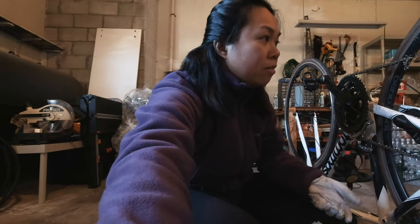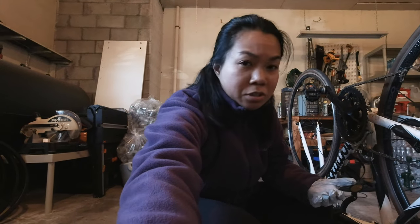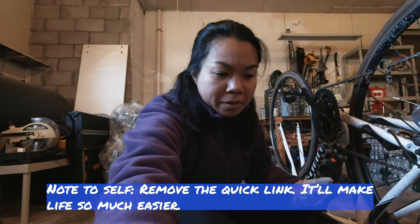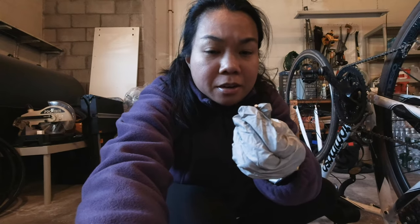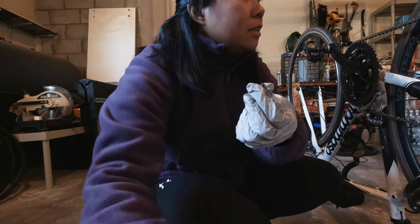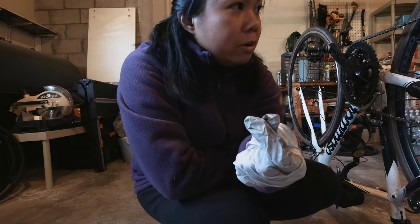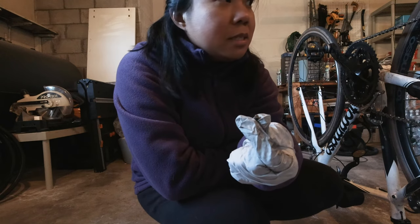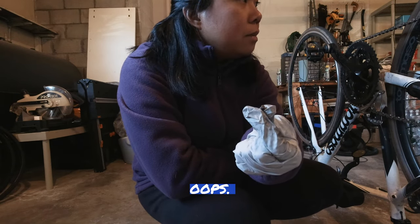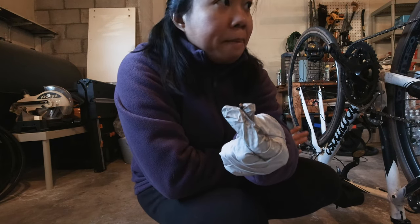So already I've encountered a problem. I made a mistake by not removing the link next to the quick link. I removed this tiny piece from the chain, and I can't actually rejoin them without the quick link. I do have a quick link on here, but it's in a different spot, and I made a mistake by not looking at that first. So hopefully this is not a lost cause, and I don't know what I'm gonna do next.